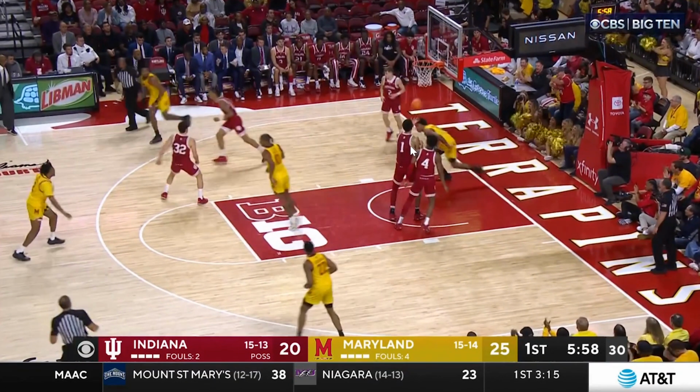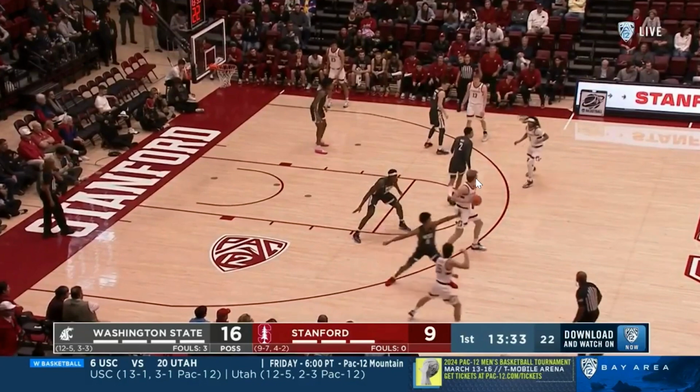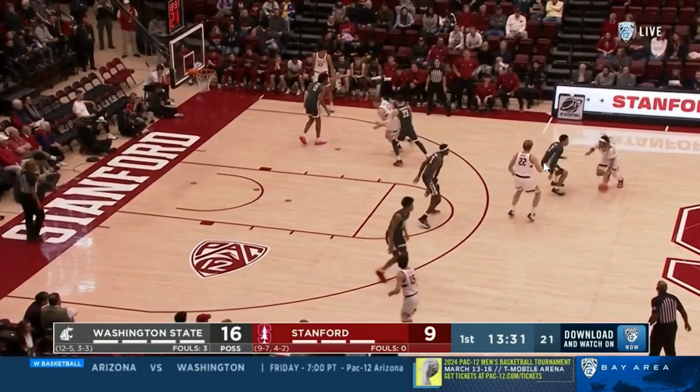So there are just struggles from the guards at times to really get through screens, which put more pressure on the defense, especially the bigs, and if they weren't perfect, then it was going to be a bucket. Now, they do bring in Miles Rice, and I also think some of their guards can be put in better spots defensively. I think there's a lot of hope for this IU defense to improve. Miles Rice especially, I think he's a very, very good defender.